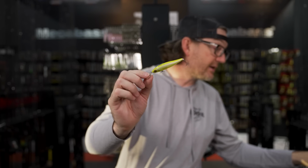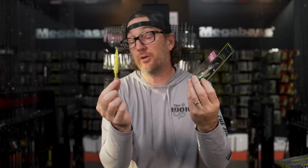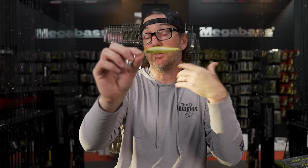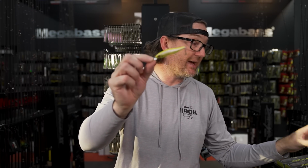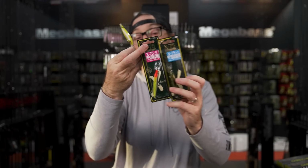There's a lot of great colors in this bait as well. There's a lot of colors that you don't find in regular 110s. For me, no brainer. When it comes to downsizing, this is just a logical starting point because most of the time I'm throwing a 110. This is a great downsize. This is the X-Nanahan in either the original, the +1, or the +2 version from Megabass.